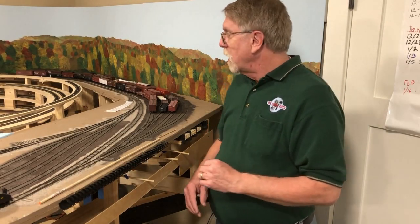We've determined how many blocks we have. We have the 4 blocks. So now we have to figure out where in the yard we are going to put them.